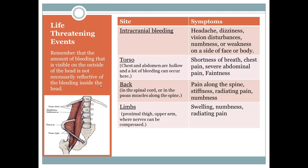And so symptoms to think about with intracranial bleeding: headache, dizziness, visual disturbances, or lateralizing signs. Torso: shortness of breath, chest pain, abdominal pain, faintness from loss of blood. Back: pain along the spine, stiffness, radiating pain, and numbness. Pain on moving the hip would make me think about a back injury with bleeding. And the back injuries can be muscle. They don't have to be bony. Limb bleeding: swelling, numbness, and radiating pain. And we worry about upper arm and other areas where nerves can be compressed.